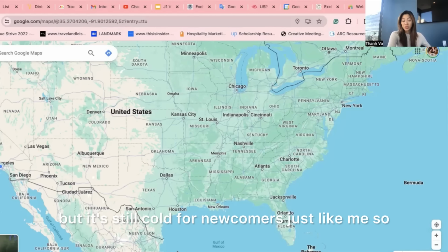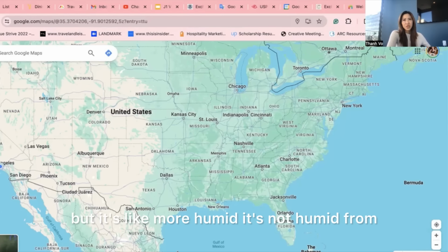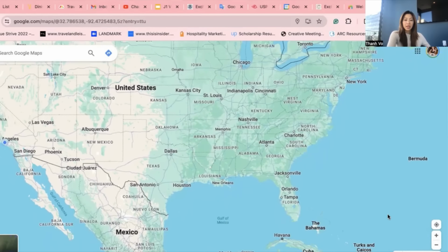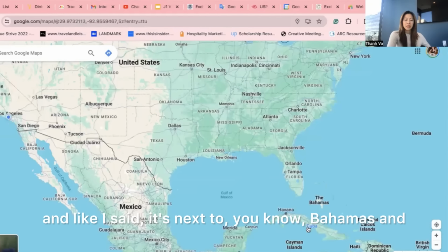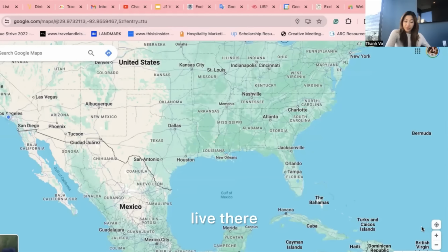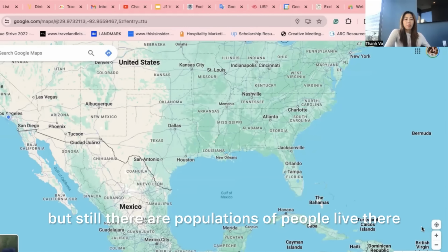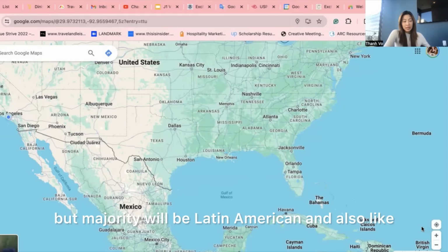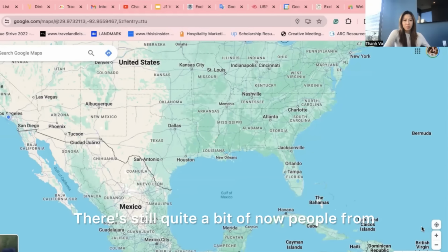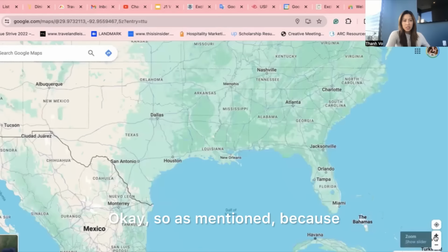Okay, so down here it's hot. It's barely cold, but it's still cold for newcomers, just like me. When I moved here to Florida, I still felt cold to my bones, but it's more humid. It's not humid in the west of Florida, but it's humid from Orlando down to Miami. And since, like I said, it's next to the Bahamas and Cuba and Latin America, there are more people from different ethnicities living there. I am Asian, and not many people living in Miami are Asian, but there are still some. The majority will be Latin American and people who speak Spanish. There's still quite a number of people from different ethnicities as well.